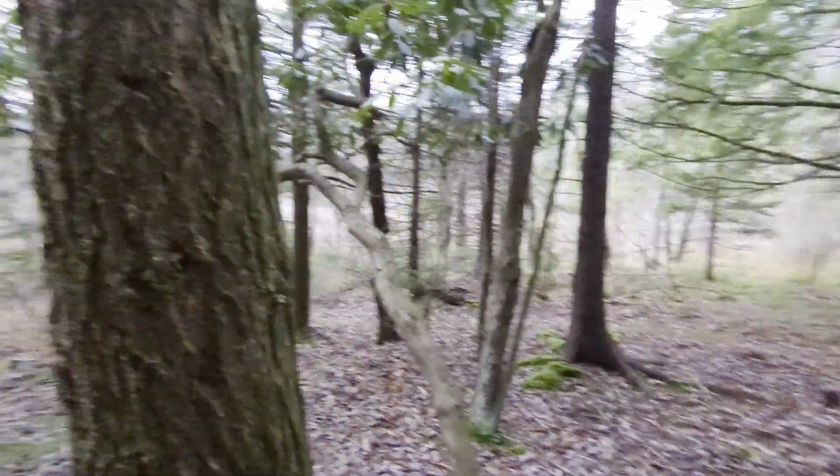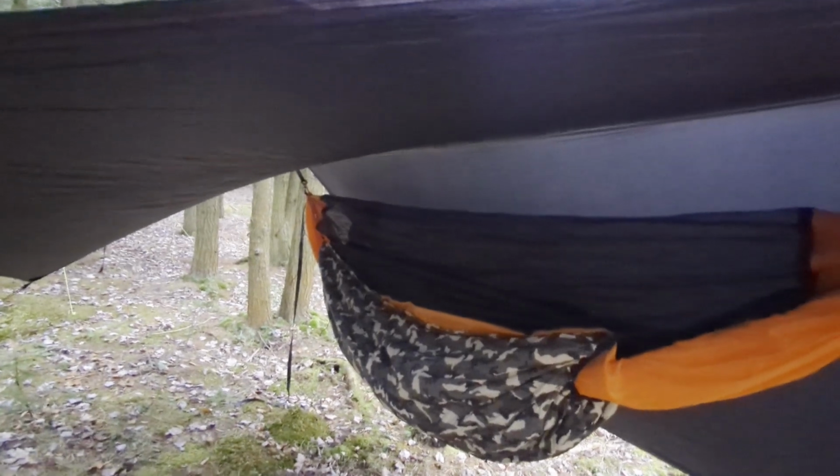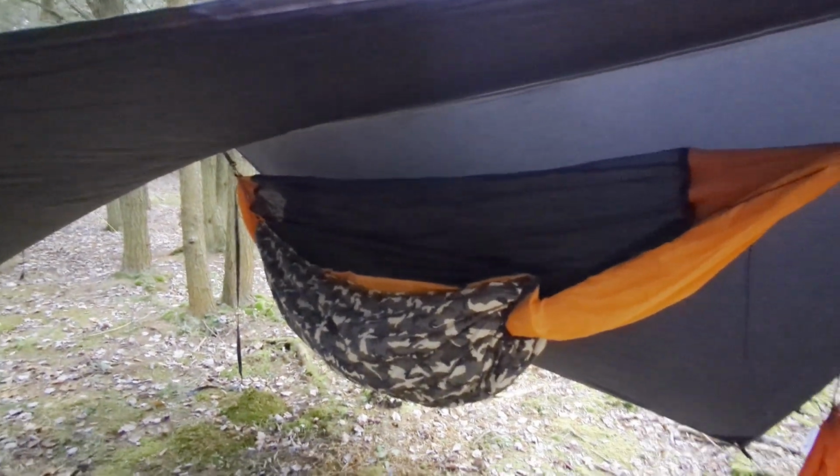But he's got, what did you just add to your setup? The underquilt? Or the top quilt? So he's got his whole full Hammock Mountain outdoors set up there. Did you go with the orange? Oh yeah, we did the matching. Yeah, the matching fabric to the hammock, and then this top quilt is the same thing.